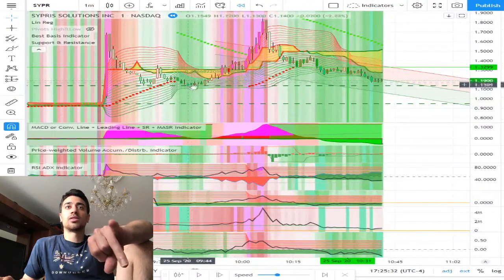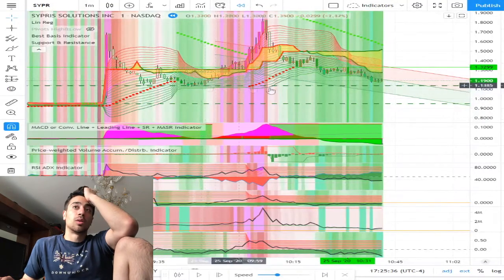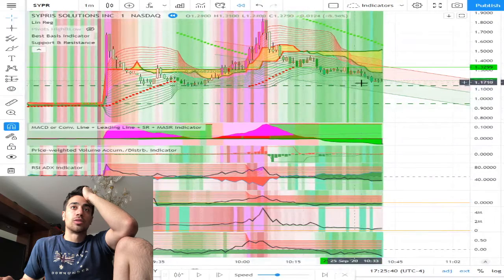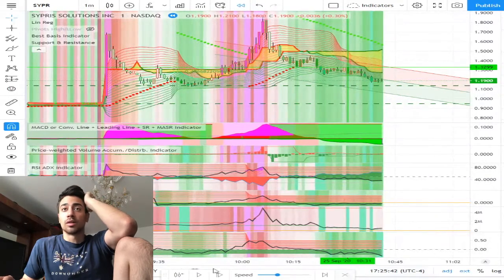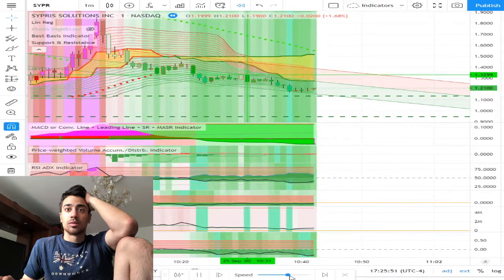I wish I had this support line, because I would have bought it much lower than what I bought it at. So you can see, I would have bought it somewhere close to this line. That would have been fine for me, because it's still below the Ichimoku cloud, which I wanted to do. And then if I press play, it's going to play slowly. No, let's make it go fast.